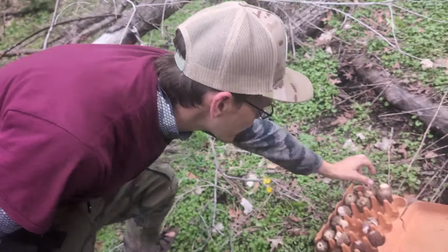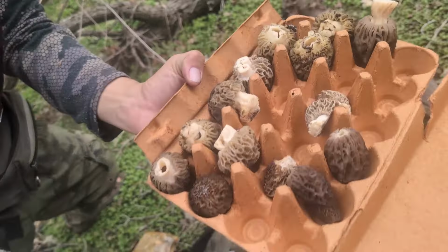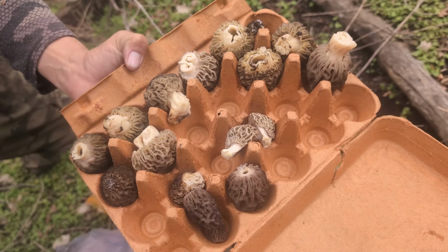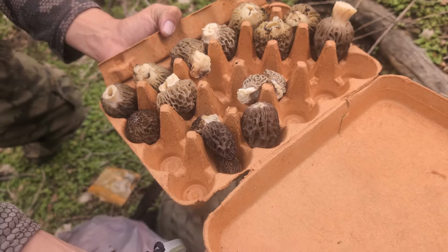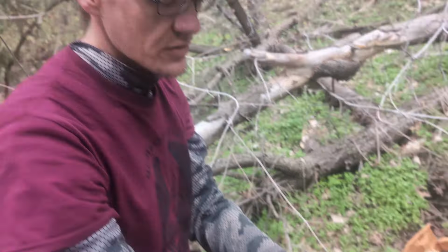Most of what we collected today is ripe, and there were some that were knocked over by other people that we collected, but generally they're all the same color and size. For Morchella brunnea, I would argue 3 to 5 inches is the ideal ripeness size in height. And that's what these are.